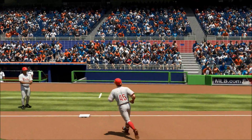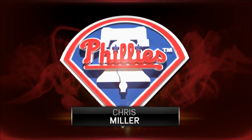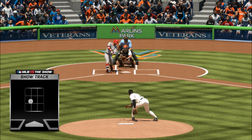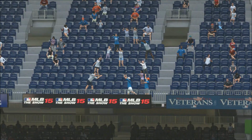A 2-run blast to straightaway right field. 6th home run on the season for him as the Phillies. And you know, the only way you're going to tie this guy up on the inner half is if you go up and in. If you leave it belt high, he can handle that pitch, and he handled that one all right.